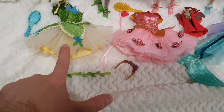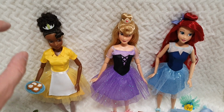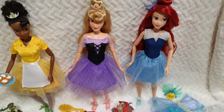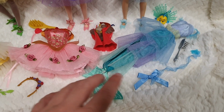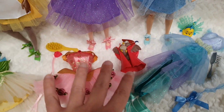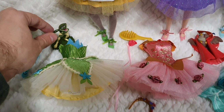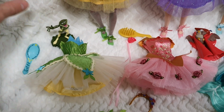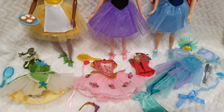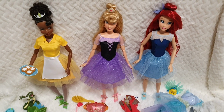This might be going with this outfit so well, and I didn't want to change the little bands that the two of them are having, but I'm loving everything. I'm loving Flounder with a little tutu, I'm loving the owl, I'm loving Prince Naveen as a frog. Again, we're getting so much quality.